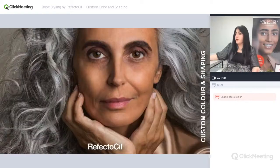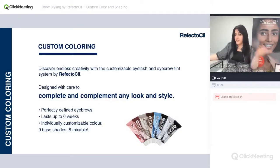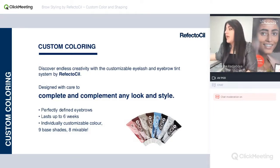Now we're going to be going on to your custom coloring and then shaping. So for your custom coloring, we already talked about how we have, as you can see in the slide, our 8 beautiful colors that last up to 6 weeks, and 8 of them are mixable. And then you have your bleaching paste that's not in this picture.